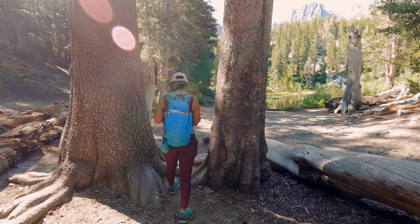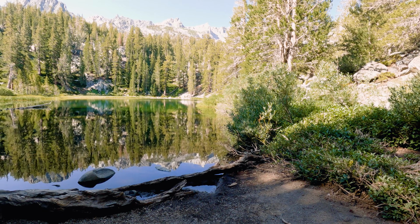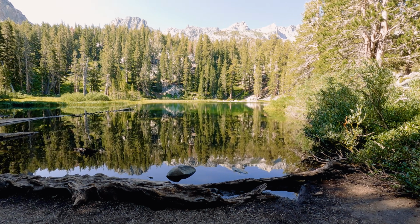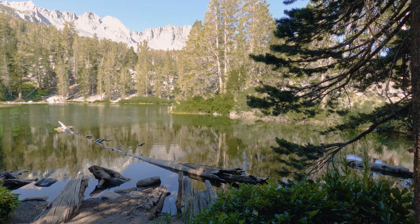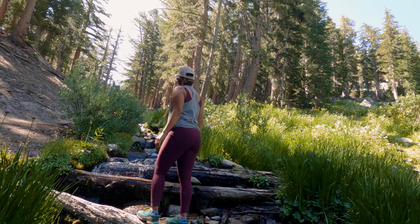You will have to look out for horse tours along this trail, and they kick up a ton of dust. The first stop along the way is Emerald Lake, and it's very appropriately named because it has this emerald green water. We were also lucky enough to visit on a very calm day, so it had really nice reflections of the mountains in the background.